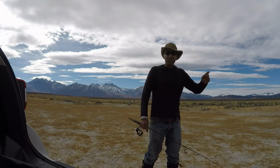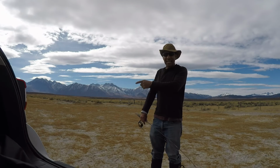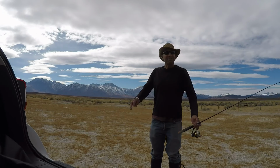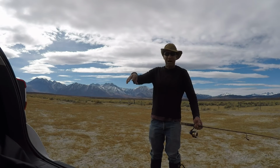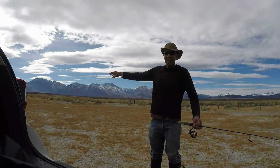But I got a nice rainbow when I came in yesterday in that middle section of the Owens between Pleasant Valley Reservoir and Crowley. I got several browns in the Lower Owens, one in the campground for YouTube and 3 for Patreon below the dam yesterday.